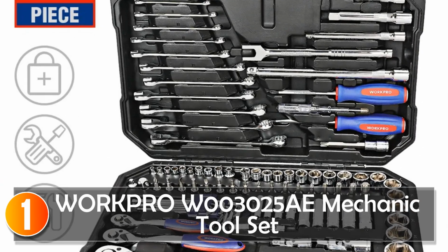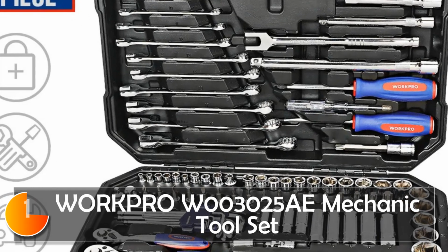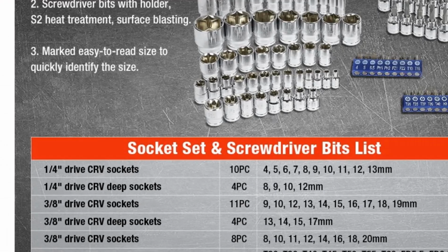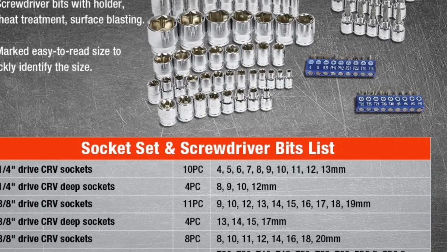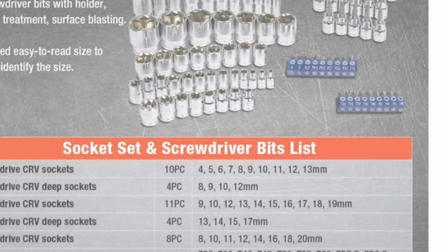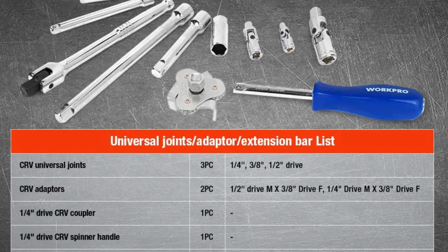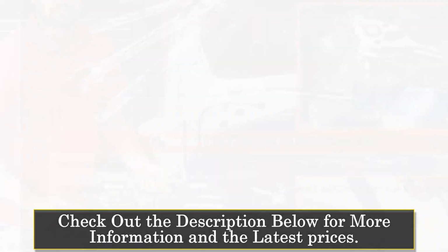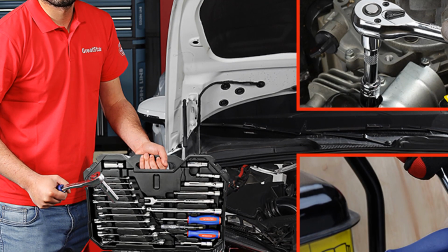At number 1, WORX PRW00 3025 AE Mechanic Tool Set. The WORX Mechanic Tool Set is a reliable companion for both professionals and DIY enthusiasts. This kit comes complete with a variety of essential tools, including ratchet spanners, wrenches, and sockets. It's tailor-made for car repairs and bicycle maintenance, ensuring that you have the right tool for the job.